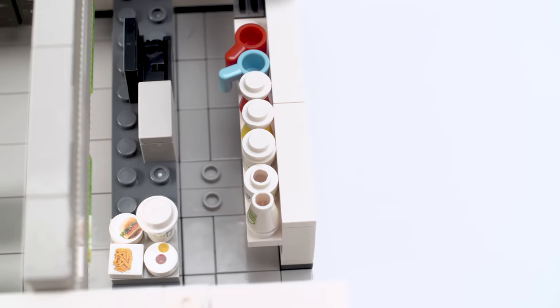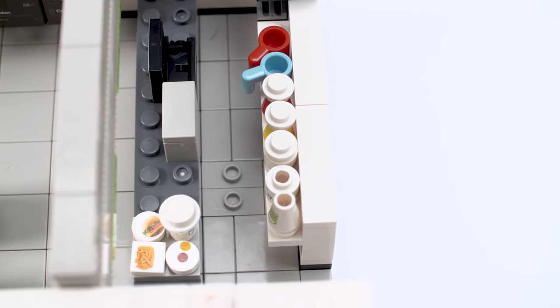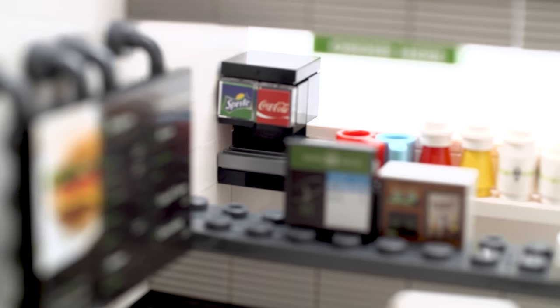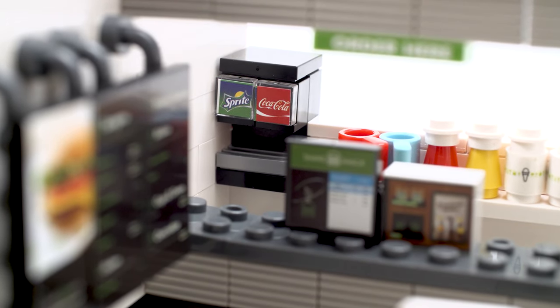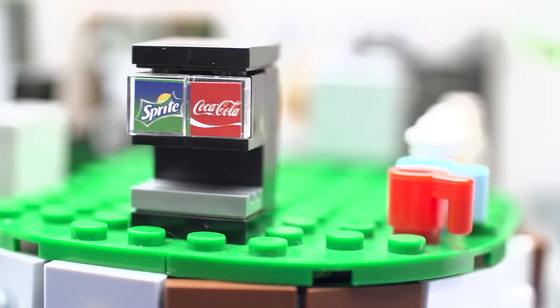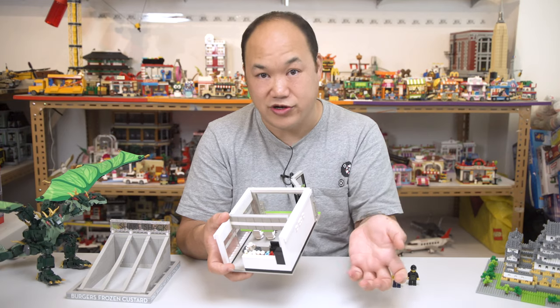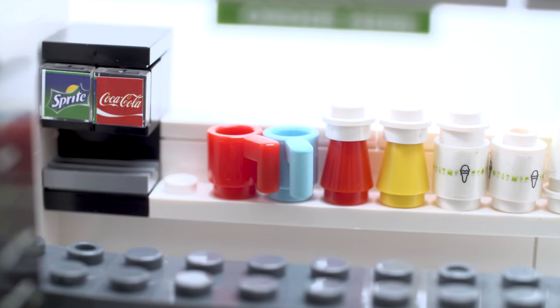So on the inside, there's a couple of studs there, so it's nice. You can put a minifigure employee standing there working. Behind him will be the counter there for all the drinks. You got Sprite and Coca-Cola. Again, they have the licensing to make stickers for those. So you get a Sprite and a Coca-Cola sticker. Don't you want that? Probably not. You probably don't need that.